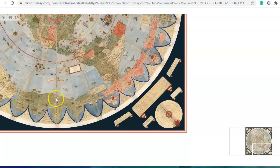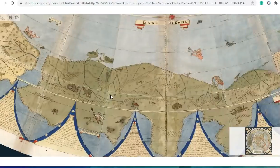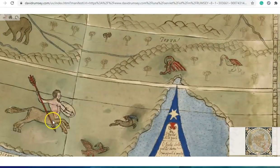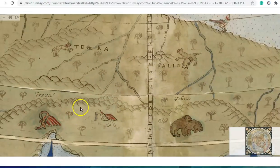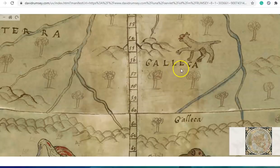You can see it all the way around. And what's this? Because there should be nothing here. There's no continent coming down to this. Got all these mythical creatures. I'm not sure what that is. And this is Terra Gallica.